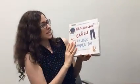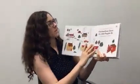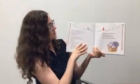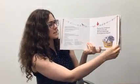Gilly. The end. The next book that we're going to read is called Clothesline Clues to Jobs People Do by Katherine and Deborah Hembrook, illustrated by Andy Robert Davies. Look at the clotheslines and see every clue. Who uses these things for the jobs that they do?